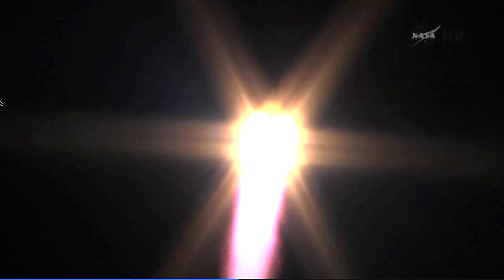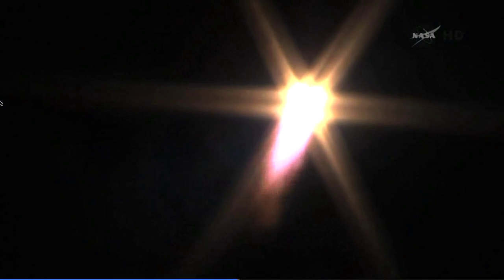Good first stage performance. The Soyuz delivering a total of 466 tons of thrust from its four boosters and single engine. The first stage of the Soyuz measures 68 feet in length and 24 feet. It is burning liquid fuel for the first 1 minute and 58 seconds of the flight.